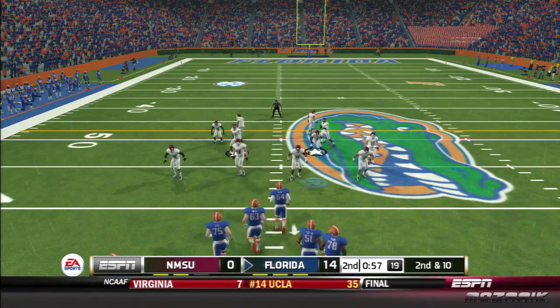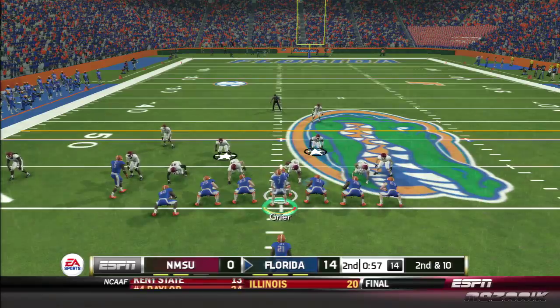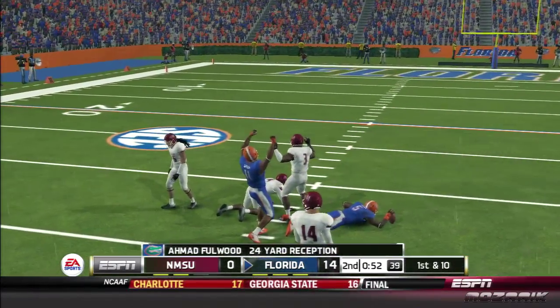From their own 42-yard line, second down. The junior makes the catch. They'll bring him down right around the 34.